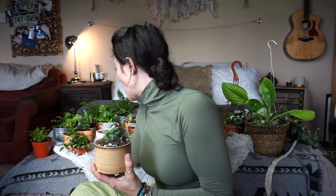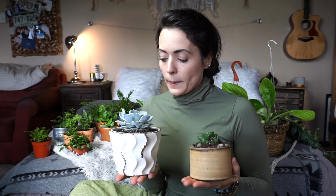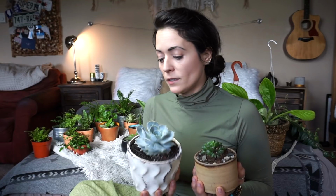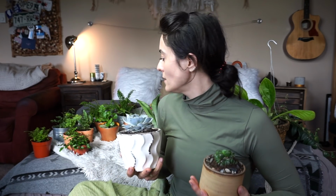These are two new succulents that I just got, and this I know is a Haworthia. This one I do not know the name of, which you're going to hear from me a few times today, and I'm sorry. But these are two succulents that I just recently got. They were like $3 each, so I couldn't pass them up. I'm really gonna try to keep them alive. I think I mostly just struggle with little baby succulents.